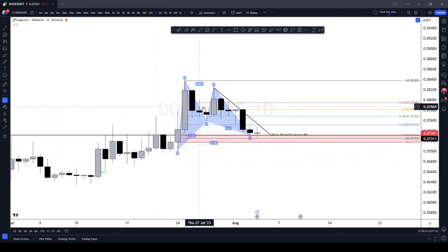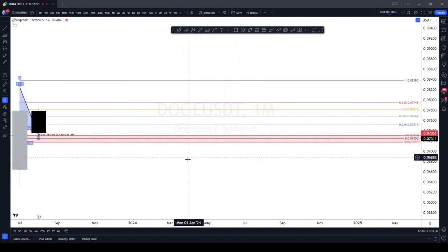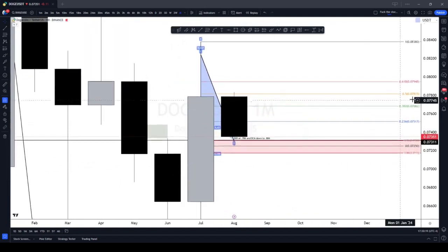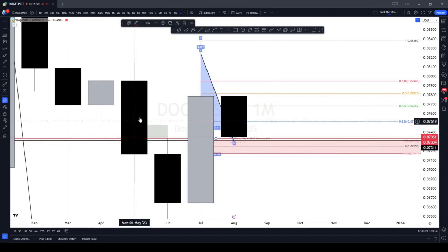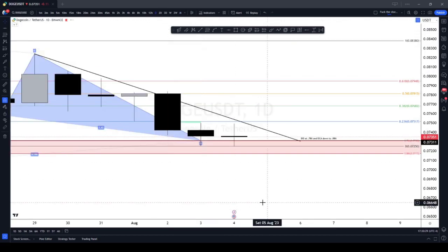And then you can also see if you look at the monthly, this was a fair value gap right here. So we filled this fair value gap completely on a monthly time frame. So that is an area that I am looking to bid, which we have.